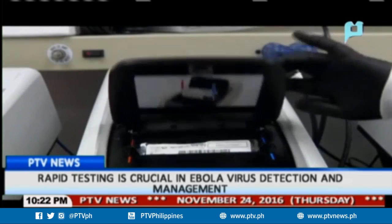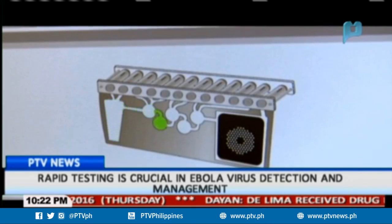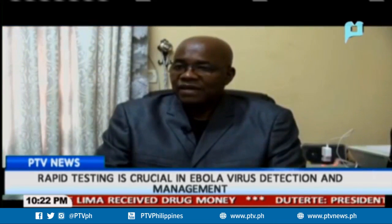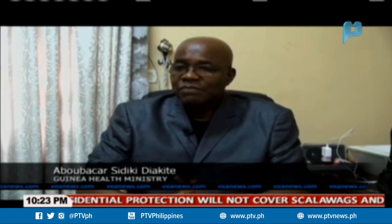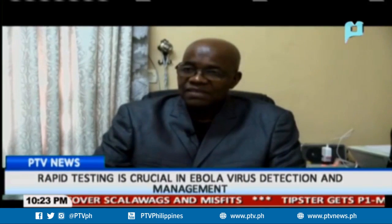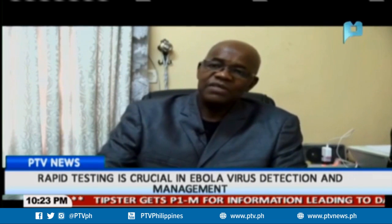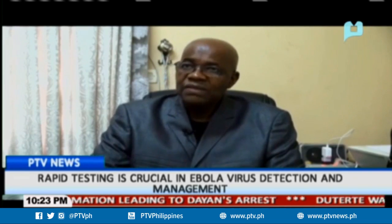The instrument is one of 7 diagnostic tools the World Health Organization has approved for emergency use. Guinea's Health Ministry Inspector General also is grateful. Before, we had to transport samples to Dakar, Senegal, or Lyon in France, but today, thanks to our partners in France, the CDC in the U.S., and many others, we are able to make rapid diagnosis for Ebola.